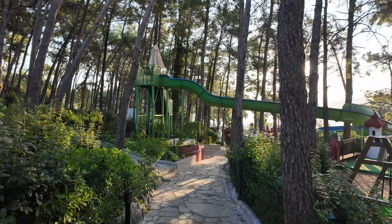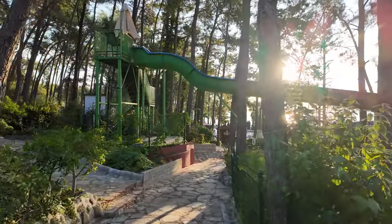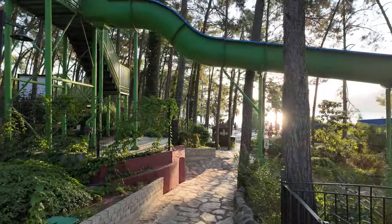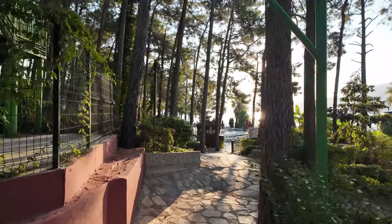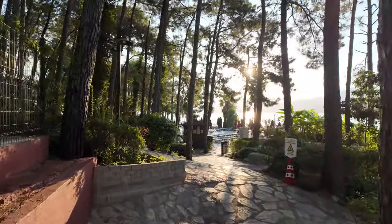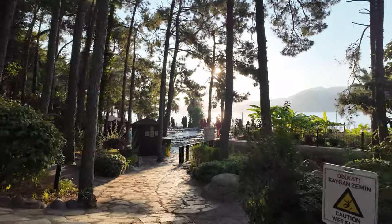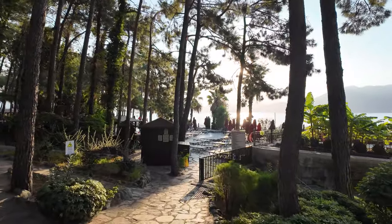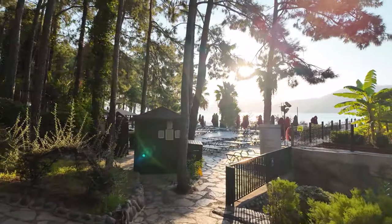So just in front of the main slide and the children's play area, we're going to come into the second pool for families. It's the waterfall pool, as it's called or referred to. It leads down from the smaller pool that we've just seen. For those of you using wheelchairs or buggies, it is quite flat terrain. However, you will need to be aware that there are a lot of steps and a lot of high inclines in this area.